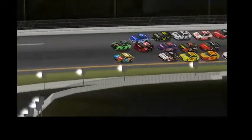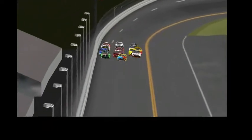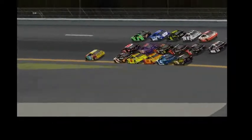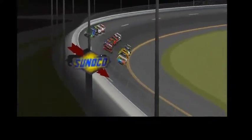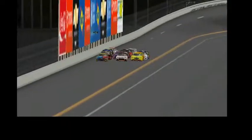Kyle Busch, he's going to put that 18 back up front. The Joe Gibbs Toyotas back where they need to be, leading this race. Right now, so far in 2018, the Toyotas haven't shown much, but don't worry, they'll be coming up soon. Kyle Busch out in front. Casey Kane now bringing that 95 on that inside line. He has Ryan Blaney and Joey Logano both behind him. Penske power could be the factor here, as those Penske Fords have been the dominant team for most of the year at Daytona.